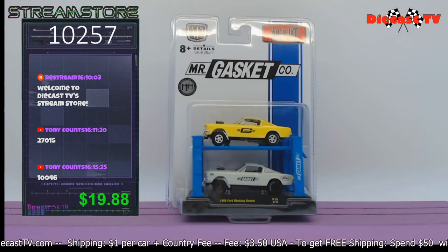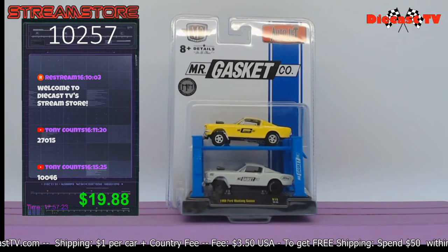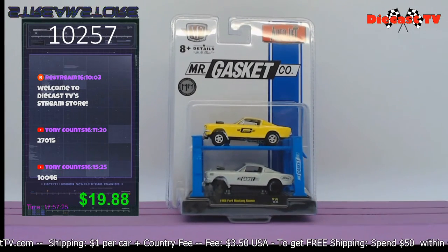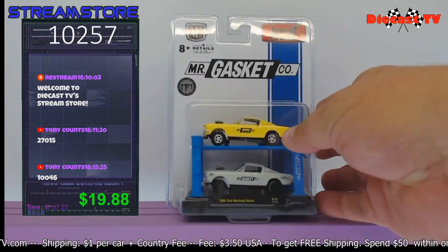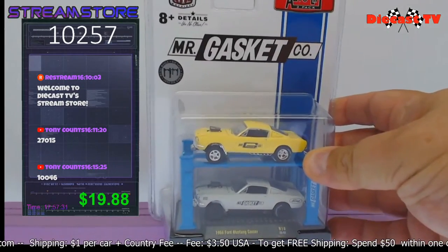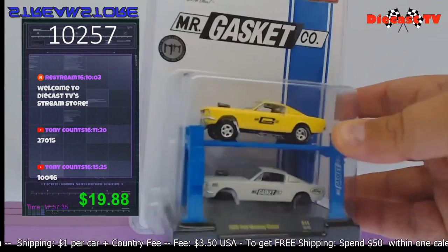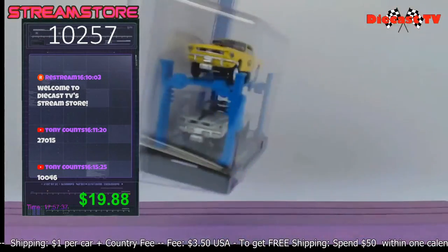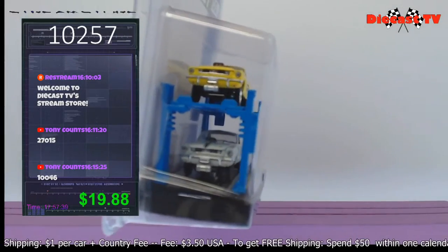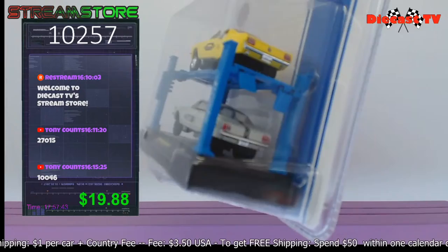Well, we're looking at some sweet rides. This is the Auto World Auto Lift 2-pack. They're pretty cool. Mr. Gasket Company. It has got 1966 Ford Mustang gassers, and they're really sweet looking rides. Look at that. I'll show them all the way around. The front is really cool. Nice blown engines on them, gasser style. Love that on the lift.